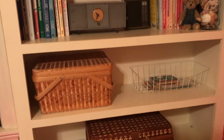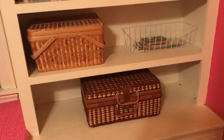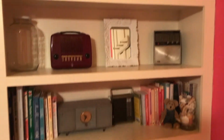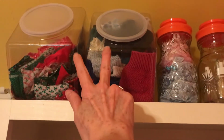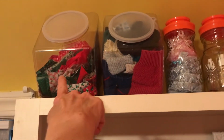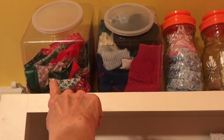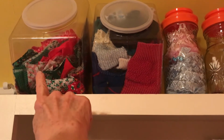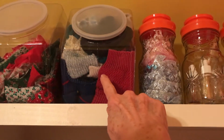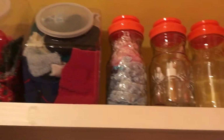I'm very happy with it, how it looks, and I hope it will function well for me. So let's start at the top here. My husband got me these 2 plastic containers from work, and in this one I have my Christmas scraps and some big pieces of cloth, and then in this one I have mittens and old socks. I do use those for crafting.